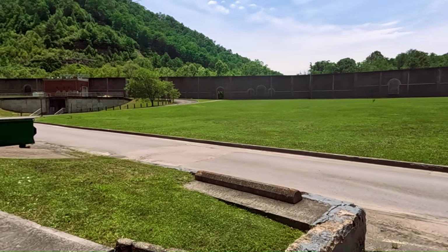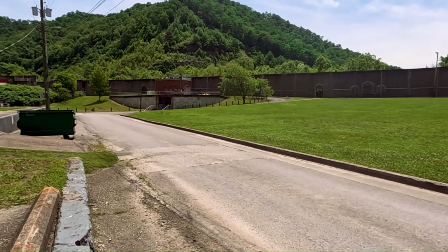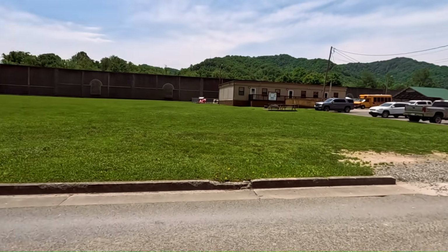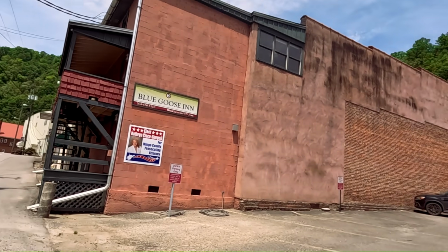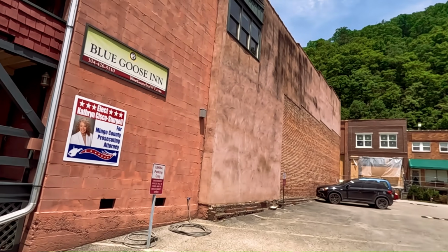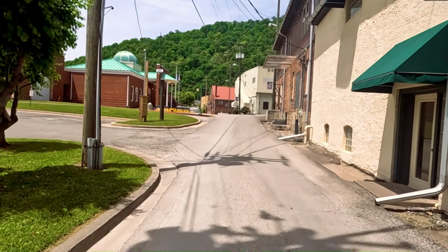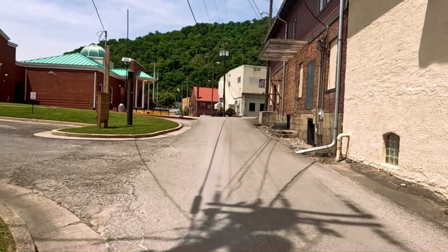Now that right there, I don't know if y'all can read that sign from here or not, but that is the corner of Hatfield Street and McCoy Street. That's where the Hatfield and McCoy streets meet. Back of the Blue Goose. Now this was the back street back in the day. The main town was over there, and this was sort of a back street, which had buildings and things out through here as well, but not necessarily the main drag.